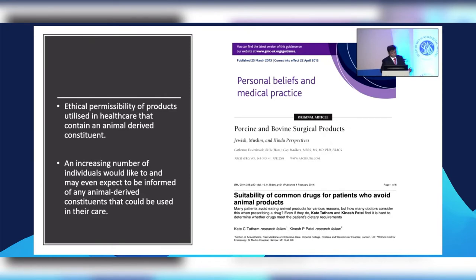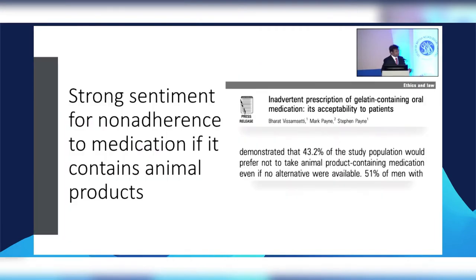So this was a paper published a year or two ago. Over 40% of patients said that they are quite happy not to use anything, even if they were to come to harm, rather than use an animal product. So that data is out there. But it doesn't seem to hit our consciousness yet. It is something that we still have not acknowledged.